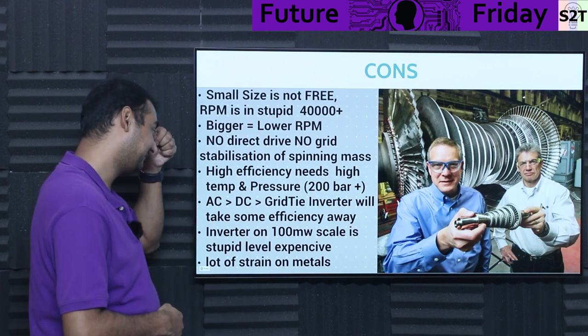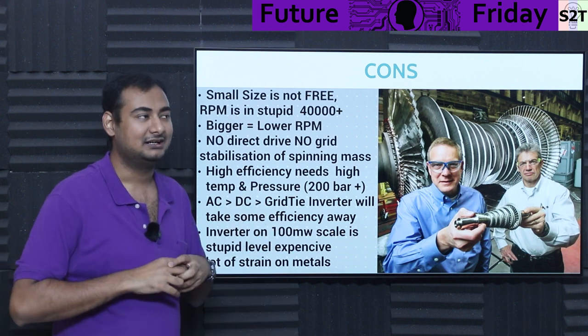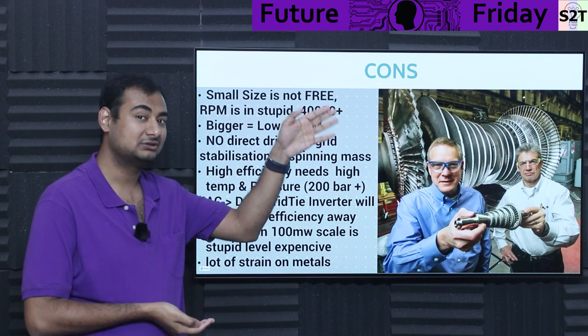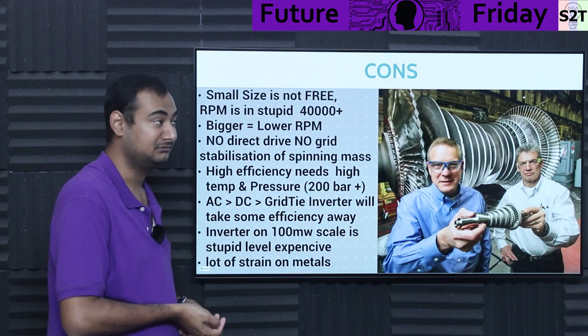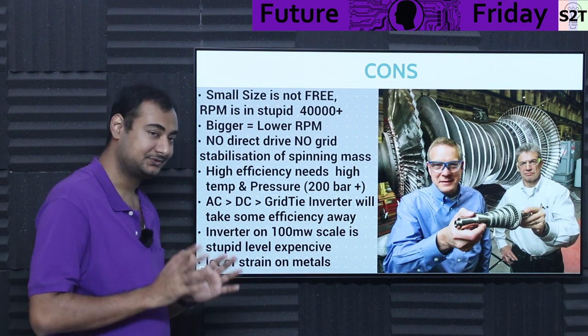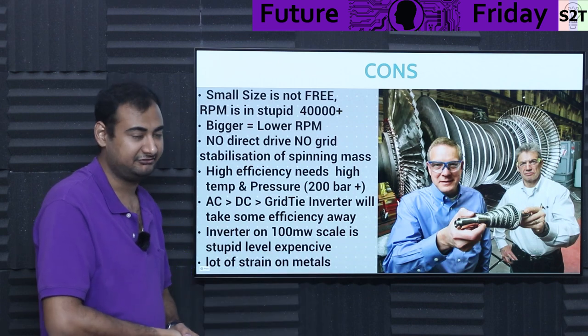That's the consequence: you have to be above 200 bar while you are heating that. The engineer that was working on it is very clear. It's like, bro, I don't think steel can go to that extent. You may need titanium. And I'm thinking you may need to coat that with platinum in order to withstand the corrosive aspects. So that's the main con. Right now, the efficiency goal, the dream that we are thinking of, is very difficult to achieve.